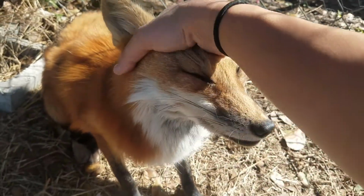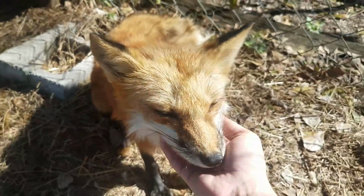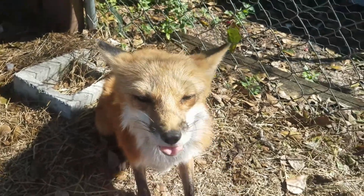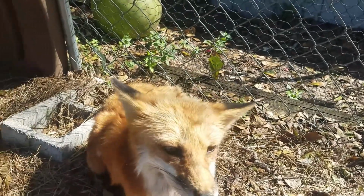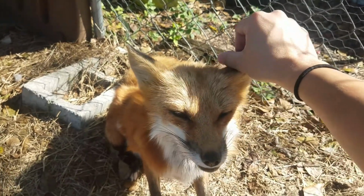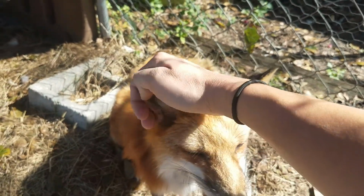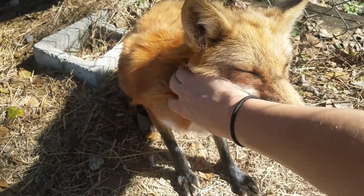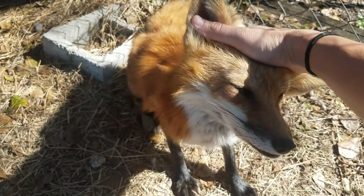Well guys, I'm going to end it off here. I'm going to pet her up a little bit more before I go and get the foxes their breakfast and everybody else that we got. We got the fish, we got the chickens, we have the tortoise, turtles, rabbits, all that stuff that needs to get fed this morning. So I'm going to hop on that and get to it.